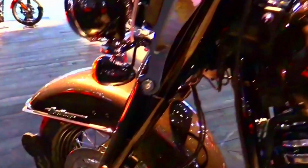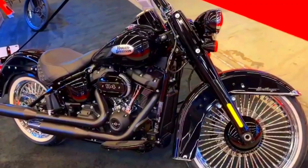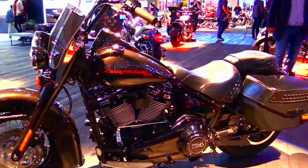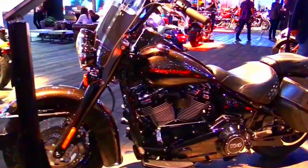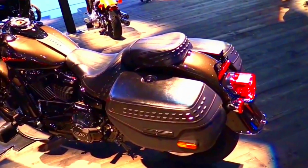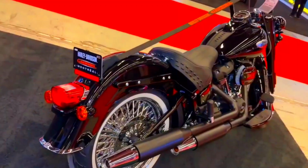The Harley-Davidson Heritage Classic is a motorcycle that has stood the test of time. First introduced in 1998, it has become a favorite among cruisers for its blend of classic styling and modern performance. The 2024 model year sees the Heritage Classic return with some refinements that make it even more appealing.